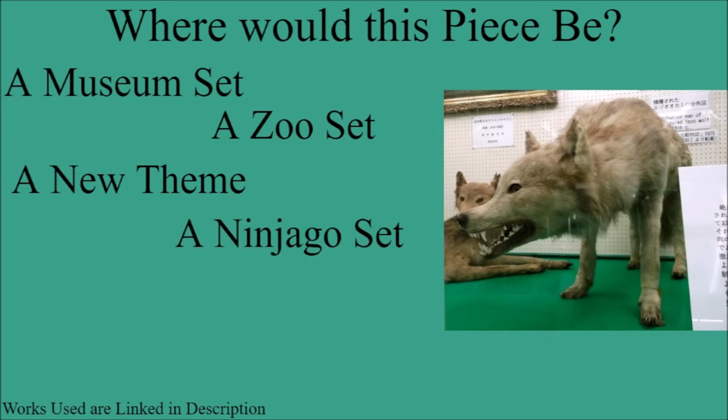Anyway, moving on to a Ninjago set. As I mentioned in that Japanese river otter video, Ninjago has had parts of Japanese lore in its stories, such as the March of the Oni season, and so potentially a Hokkaido wolf could show up there. So, I mean, we've already seen a wolf piece. The more fantasy-inspired wolf piece I mentioned earlier was from a Ninjago set, and so we could potentially see it there. Though at the same time, there being that wolf piece in Ninjago and it being different could potentially actually take away from the probability of it being in a Ninjago set, though I thought I would still mention it.